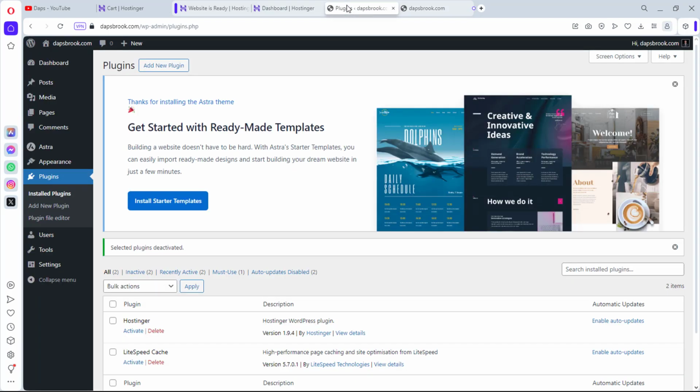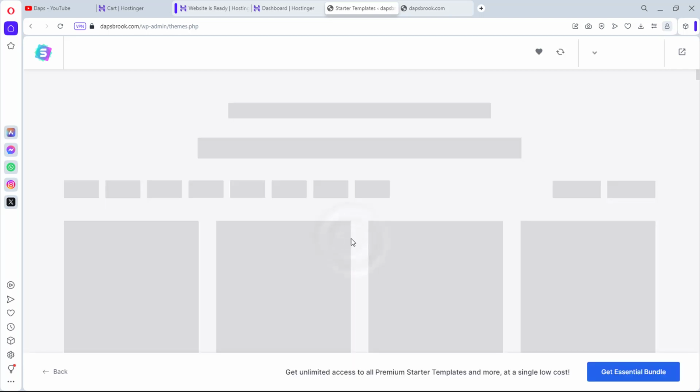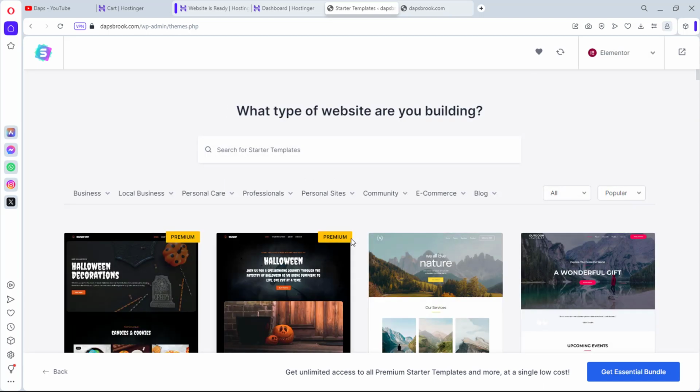Let's try to see if we can make this website look more beautiful. So what we can do is for us to install the starter template for Astra themes, and you can see here we already have a prompt to do that. So you can hit this button to install and activate that plugin. Good thing we have that plugin installed, and that plugin is telling us to select a preferred page builder. I love to do Elementor. You can choose Block Editor or you can choose Beaver Builder, whatever works for you.